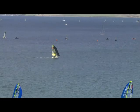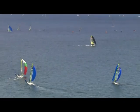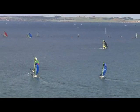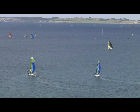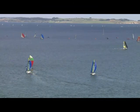And going around the top mark, we can't see them in picture, but it's the Australian boat currently in 6th overall, Will Phillips. And to think that we stopped talking about the winners of this race some minutes ago, and one of the leading contenders has only just gone round the top mark. That's how different it is.